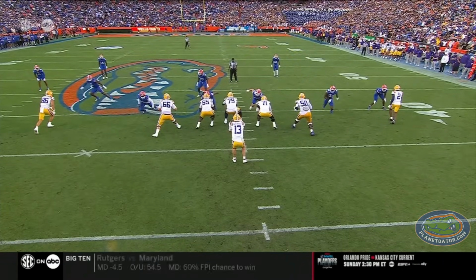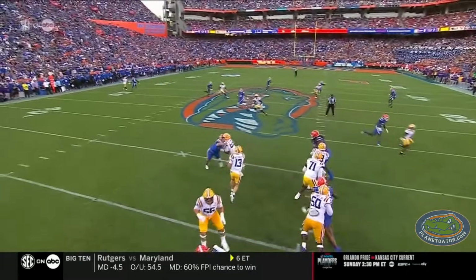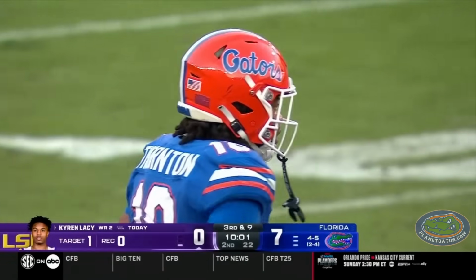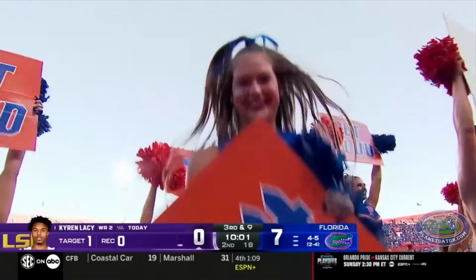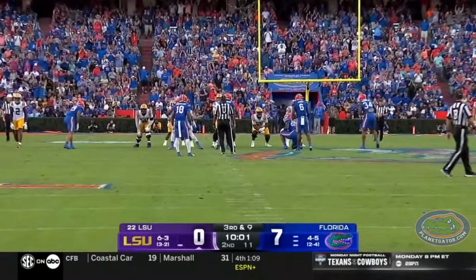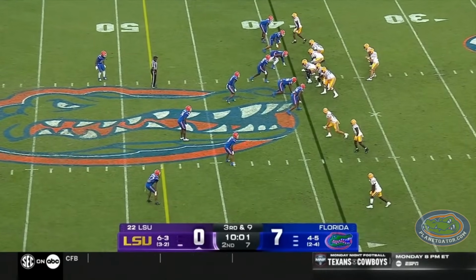Yeah, just a little shallow cross coming from right to left. Nussmeier steps up in the pocket and kind of throws it behind Kyron Lacey. Definitely a no catch. 3rd and 9. NASCAR unit on for the Gators defensively. Speed up front. Sap and Gum on the edges. Searcy also from the 39.